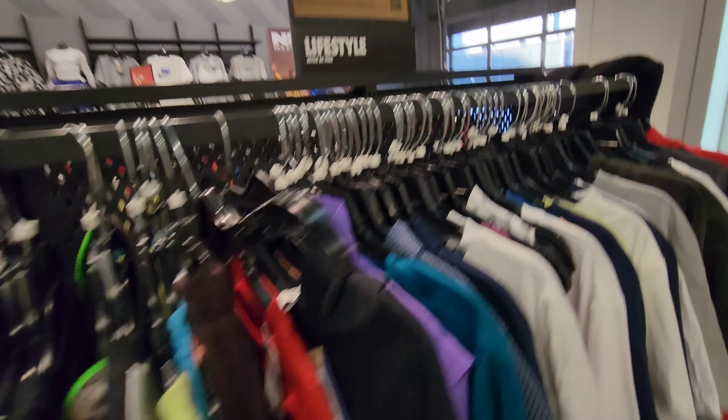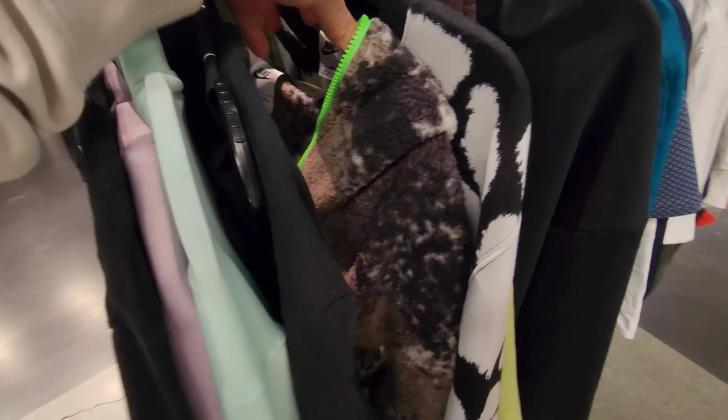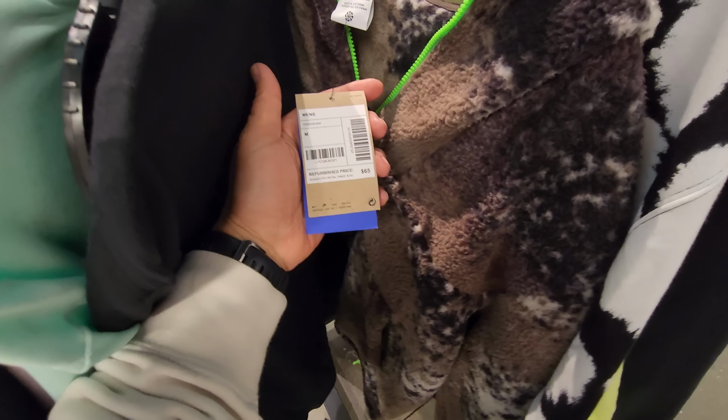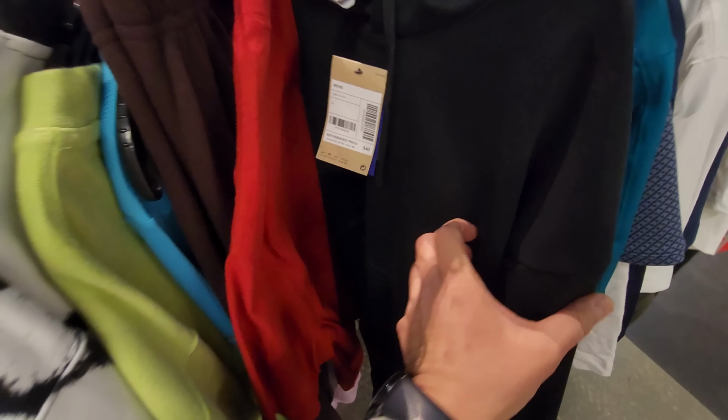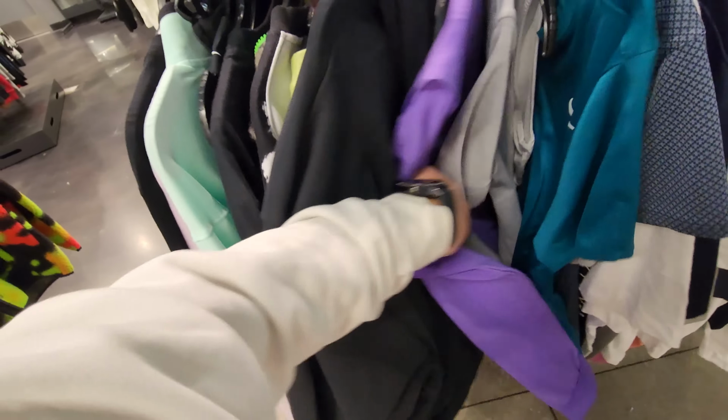Dude, they got refurbished clothes. The first time I've ever seen this, or I've ever looked, to be really honest. They have little tags on them as well. $65 for this pullover right there. Another hoodie right here, going for $40. It is 40% off, so that's a solid price.